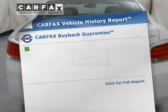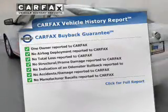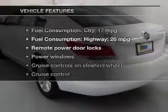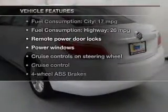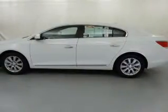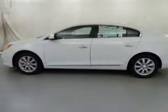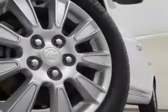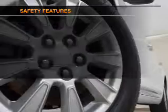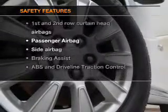Know the history on this ride and greatly reduce your buying risk with the included Carfax Vehicle History Report. And with these notable features, you won't want to miss out on the opportunity to own this amazing ride. Keyless entry, power door locks, power windows, cruise control, an AM/FM stereo with a CD player, a satellite radio, power mirrors.